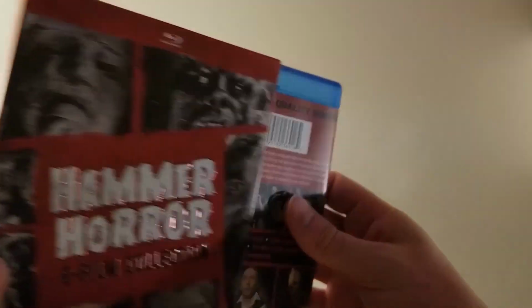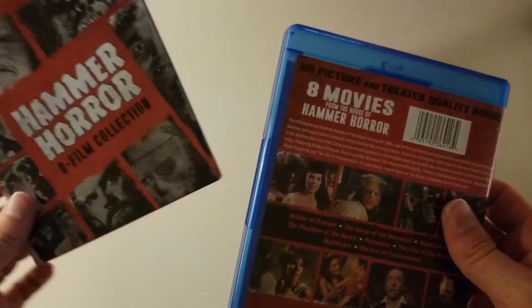Ooh, that's a good feeling. That's a good feeling. All right, so let's slide this open right here as well. Nice little slip cover. We'll just kind of pass that on by, because the actual film set is pretty much the same thing. I like a good slip cover though.